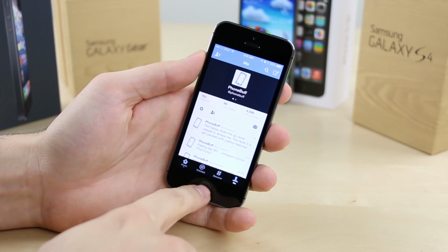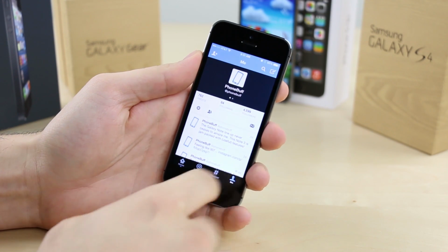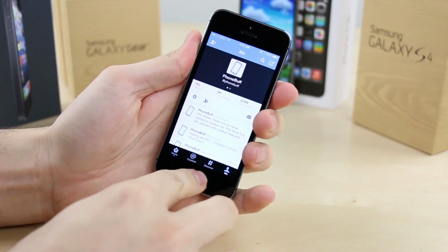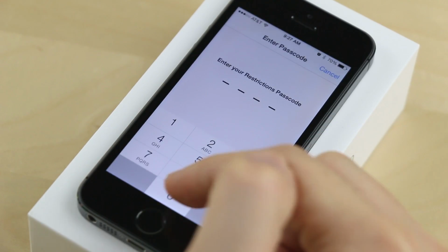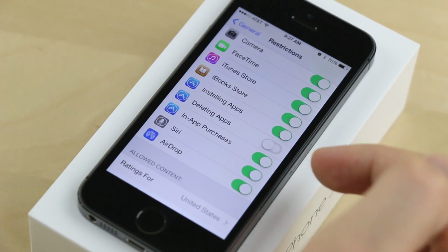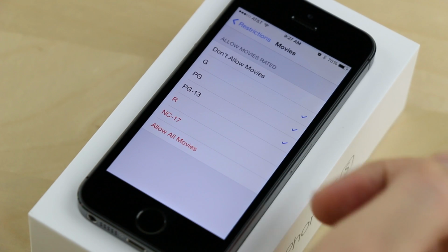Reason number 15. With guided access on the iPhone 5s, you can hand your phone to someone, like your kid for example, and lock them into whatever app you want without having to worry about them getting into your personal information. 16. Speaking of kids, if you're looking to buy the iPhone 5s for one, you can restrict certain apps and even set content guidelines so you don't have to worry about them downloading anything that isn't age appropriate.